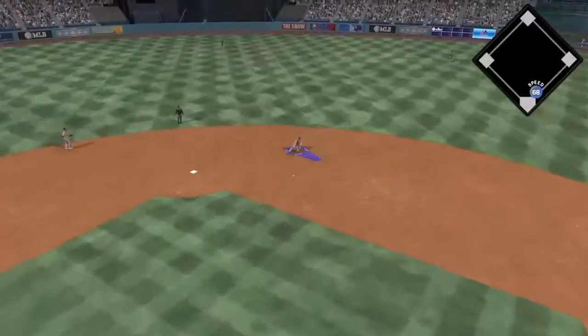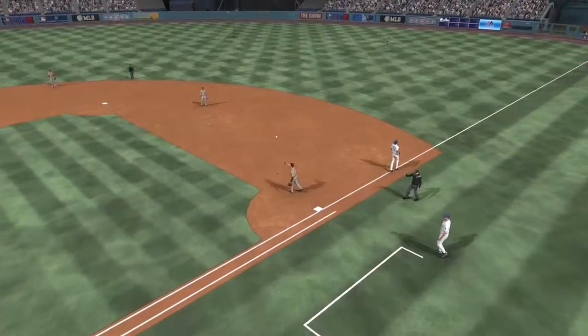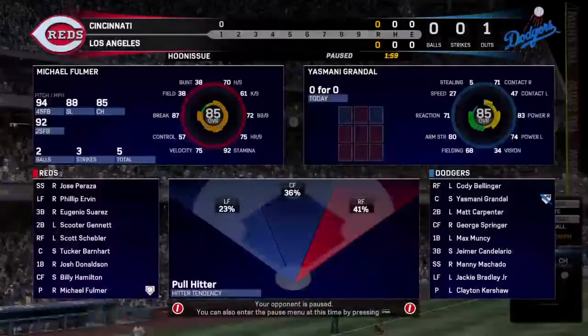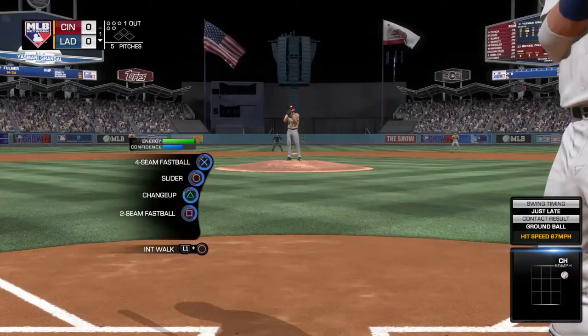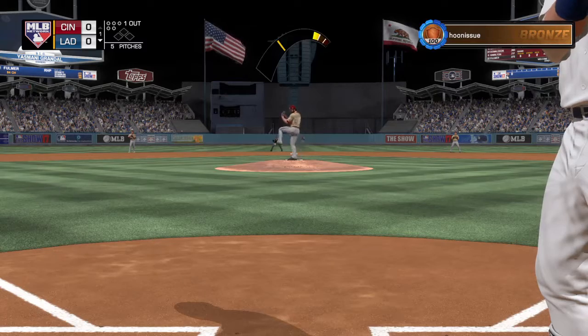Hit out towards second. Jeanette is there, and he's retired here, 1 away. Digging in, the switch hitter, Yasmani Grandal. Here's the first pitch to him.